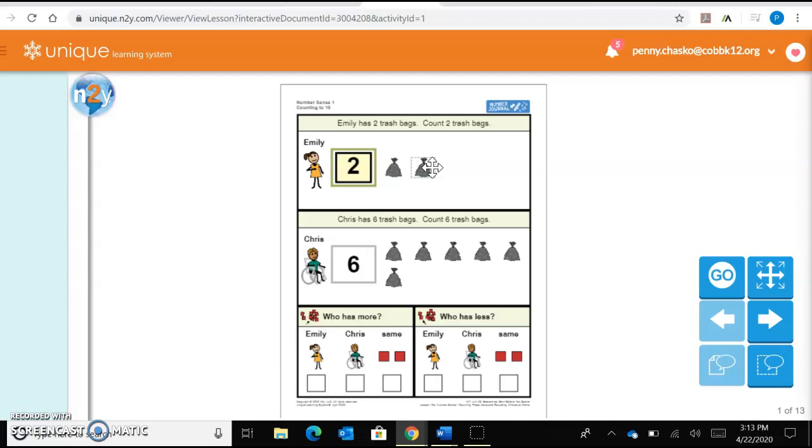If you have a brother or a sister, whoever might be living at your house that wants to help out, you can write the number 2 on 2 pieces of paper, or at least on 1, and you can keep these because you're going to be using these over and over again. Write the number 2 and hold up the number 2 and then ask, how many trash bags does Emily have? When they reach for that number, you're going to go ahead and click the number 2 on the screen for them so that it'll record the correct answer.